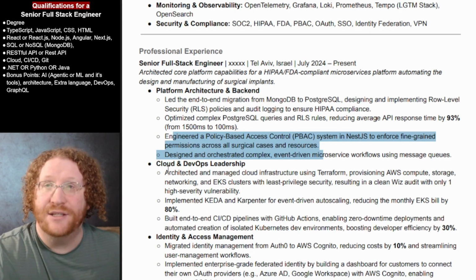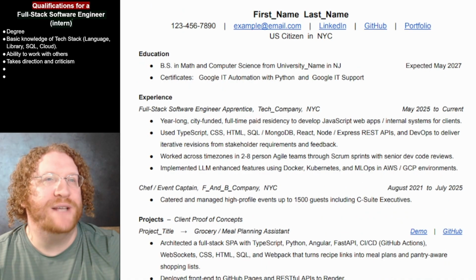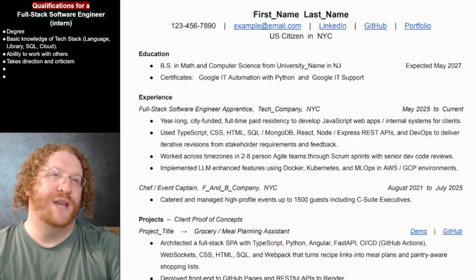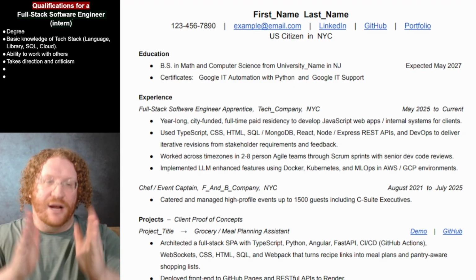Next, resume. This is a resume of a full stack software engineer intern. So what we need for the intern is a basic knowledge of the stuff we needed last time.